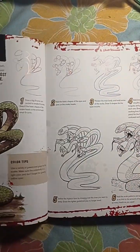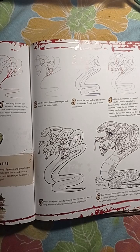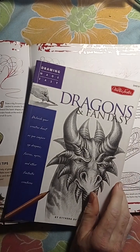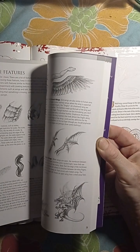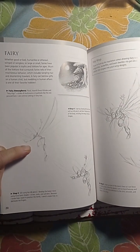There's another book I have, which is really good too. A friend of mine actually, let me show it to you. Like I mentioned before, the Walter Foster books have a lot of great books. And this is one of them, Dragons and Fantasy. A friend of mine gave me this book. He actually ordered it for me. And it's got dragons, mythology. Again, you can see the gesture as a stick figure. But I don't do it this way.